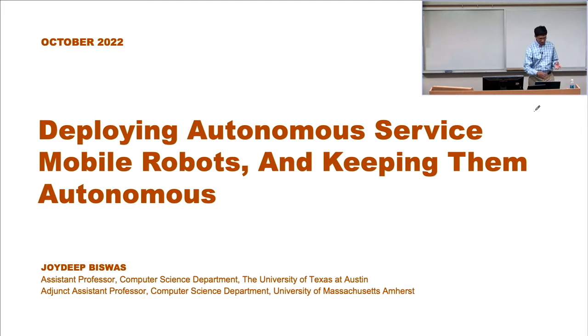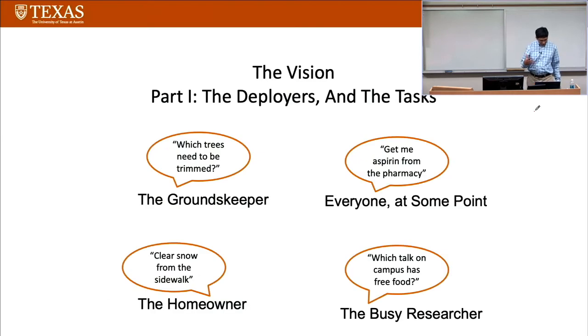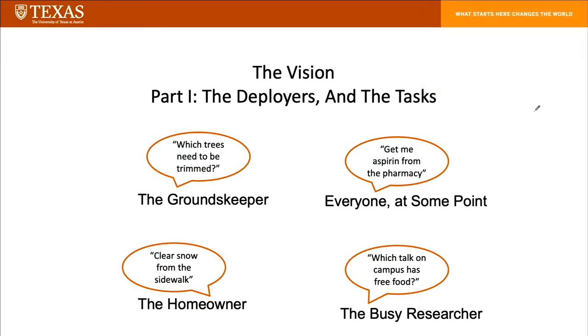I want to be talking about how we can deploy autonomous service mobile robots, and in particular, keep them autonomous. So I want to build up to what the challenges are and what we are trying to do to fix them. But first, what are we after? What is the vision? I want to talk about it in three parts. First, what kinds of users do we care about, and what kinds of tasks are we looking at?